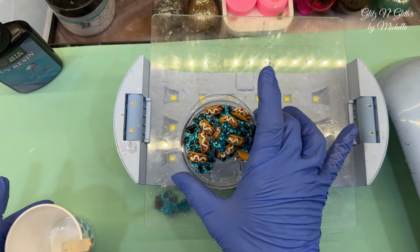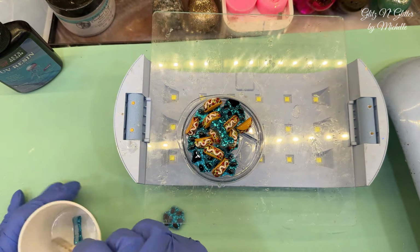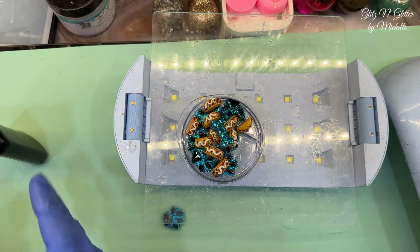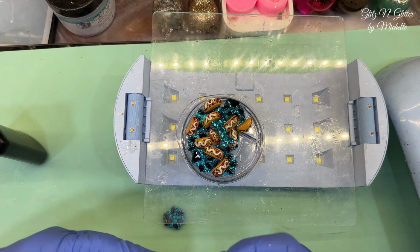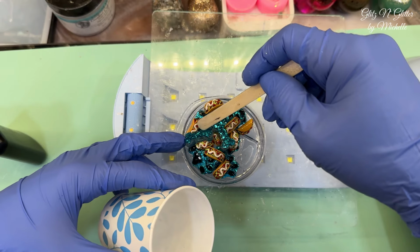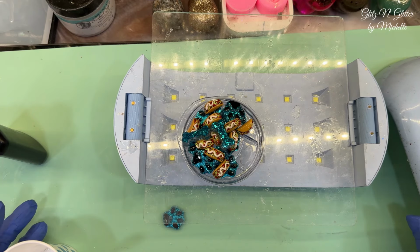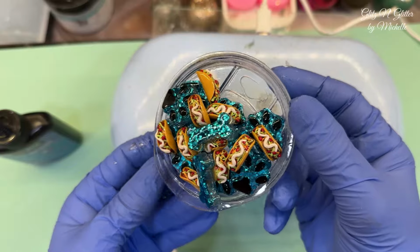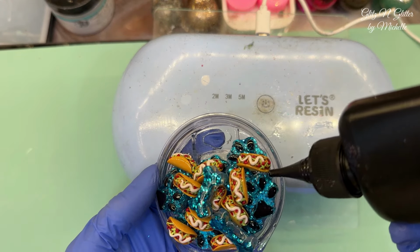I think that looks cute. Let me see, maybe I'll put, I don't know if I want one more. Maybe I'll do one more. Get it coated in resin. Oops. Without covering the tacos. That looks good. One more cure. So this is it. So cute. And I think what I'm going to do is just drizzle in between some of this stuff, just to make sure it's adhered really well.